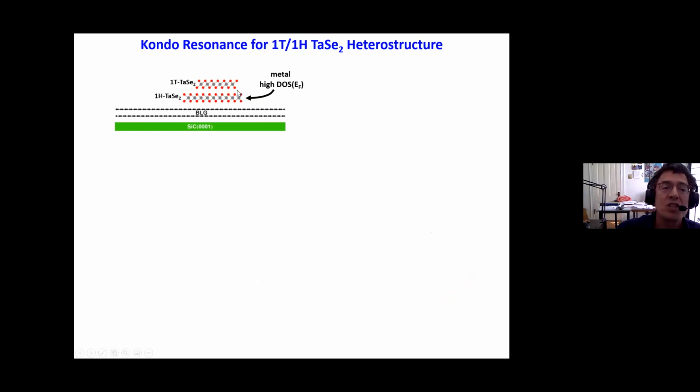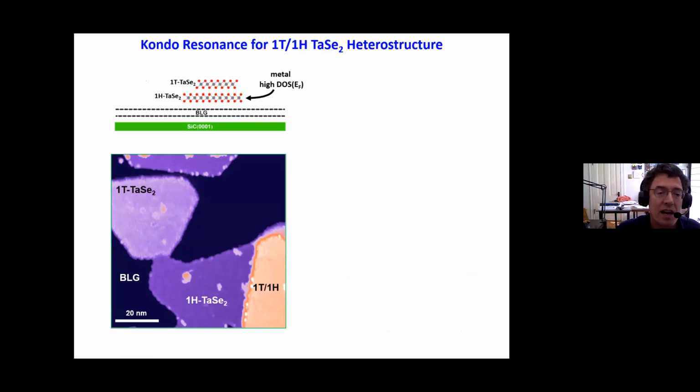And so what we did was we grew a single layer of 1T TaSe2 on top of a single layer of 1H TaSe2. Now, 1H TaSe2 has the same stoichiometry as 1T TaSe2, but the structure is different. Instead of the octahedral coordination of the tantalum, it has this trigonal prismatic coordination. So it's a different material, and it's a metal. And so we grew it by tweaking our growth recipe, and this is what we saw.